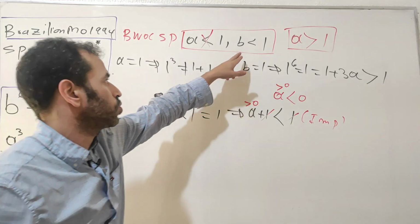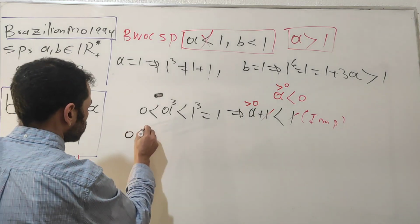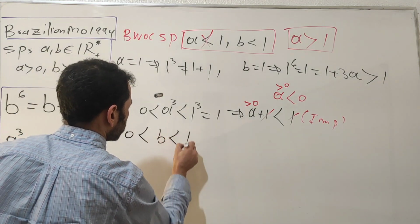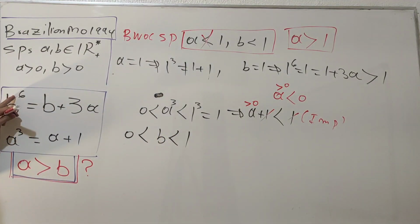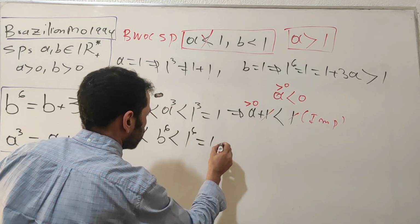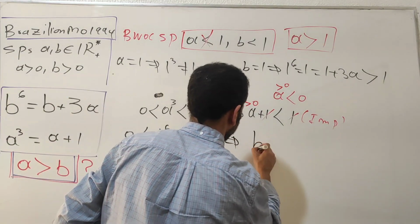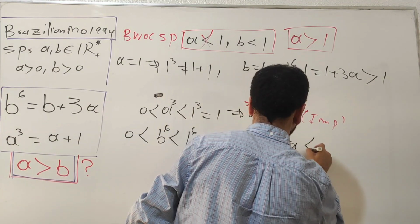We need to move on to the second one, B strictly less than number 1. So we know 0 is strictly less than B, B is strictly less than number 1. I'm going to raise number 6 as an exponent here. I get number 1 here. Replacing B to the 6 with this value, I get B plus 3A is strictly less than number 1.